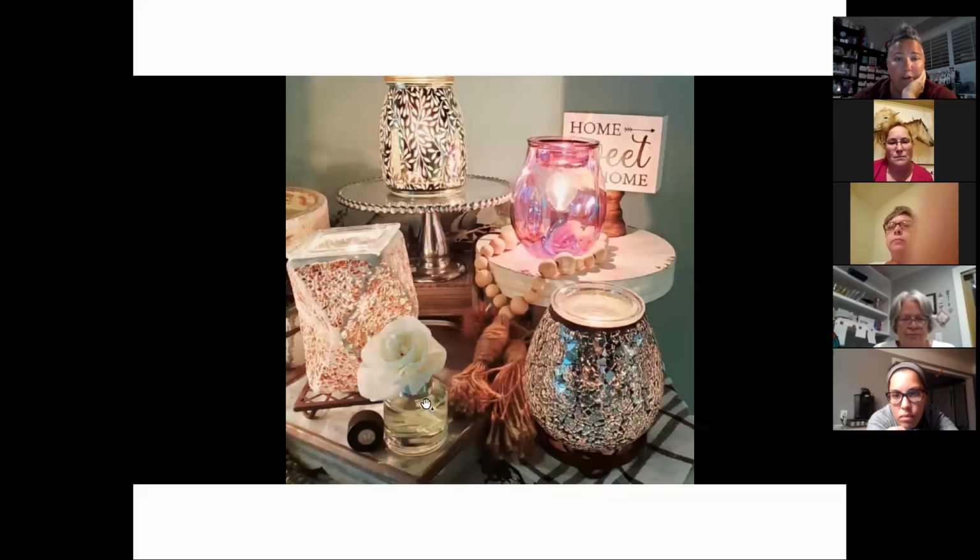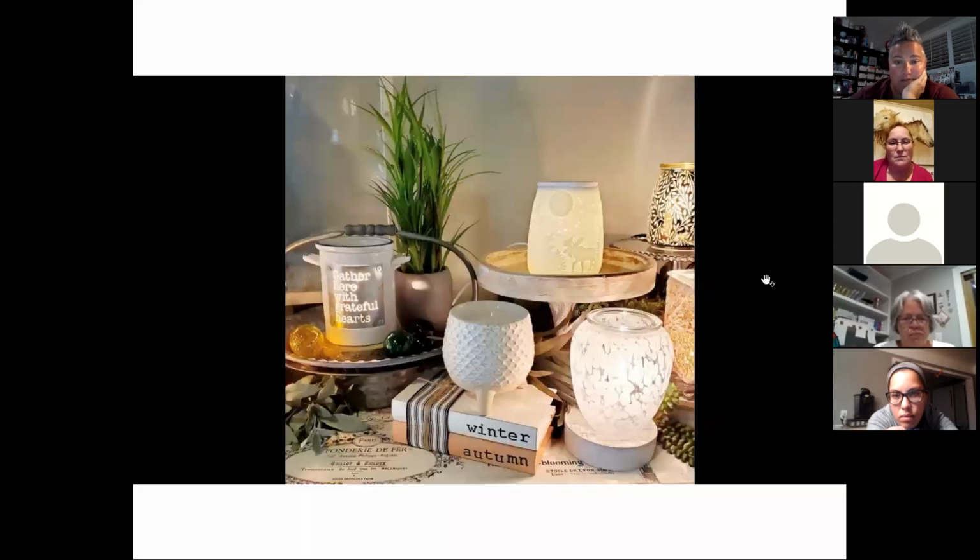incorporating our warmers and fragrance flower. Books as a riser. That is an awesome idea. This is a cord concealing stand. You have a cake server. Fun.